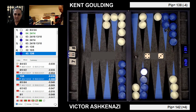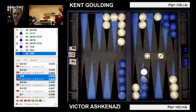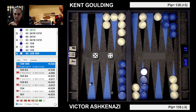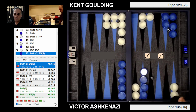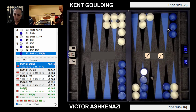4-3 for Victor. He can bring one in. He can play both on his side. 5-4 for Kent. Brings one down, makes his 5 point. Now it's about a 50-50 game. Victor's on roll, double 3. So that's going to put him ahead in the race. So he'll bring 2 down, break that contact.